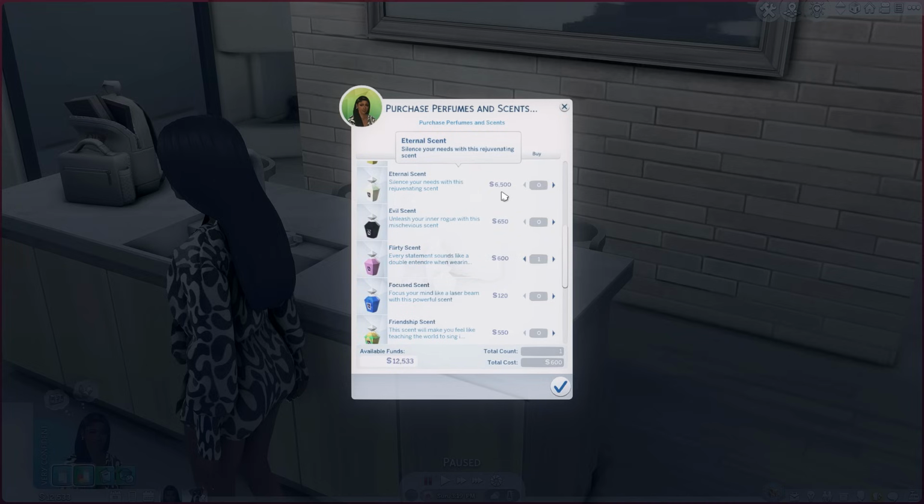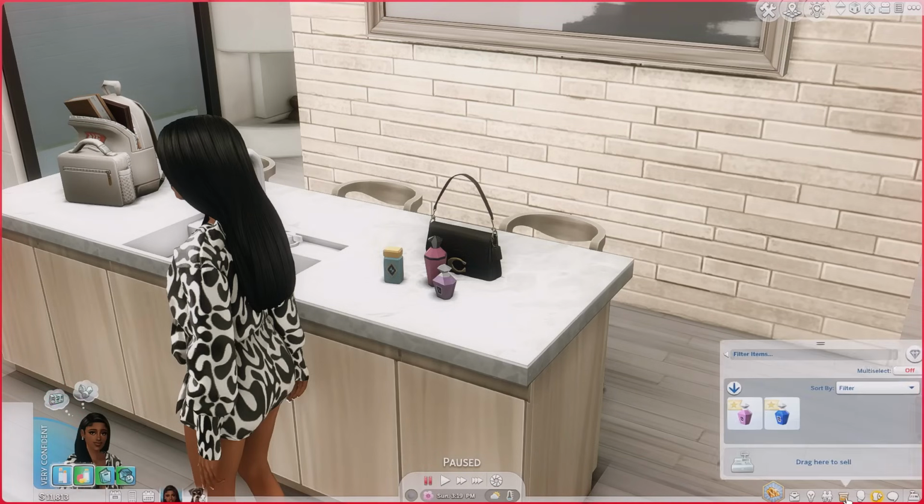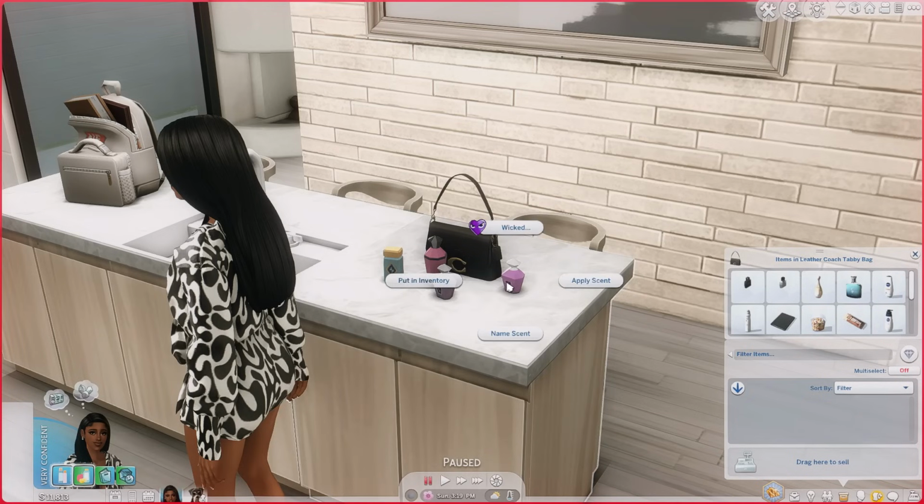Eternal scent. Is this gonna bring us back from the dead? I don't know. It's very intriguing, but I'm gonna grab the flirty scent. You know what? We'll grab the focus scent as well, and they'll instantly go into Ashley's inventory. But if you don't want them just laying around in your Sim's inventory, guess where you can put them? Right, you can put them in the bag. But we're gonna pop the flirty scent and have her apply it.